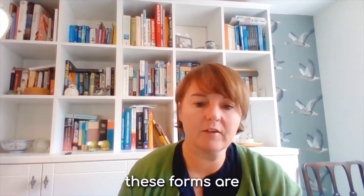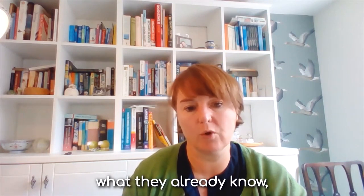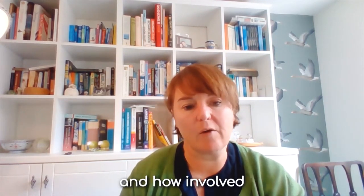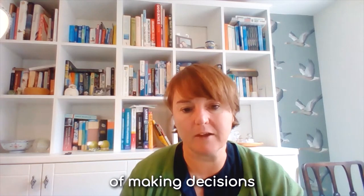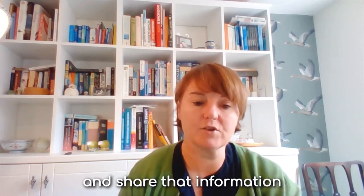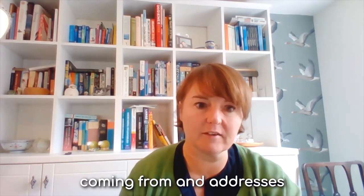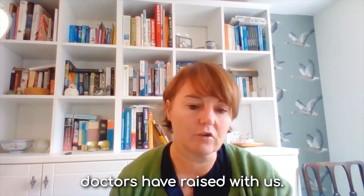And the idea behind these forms is to help patients think about and write down what they already know, what they want to know, and how involved they might want to be in terms of making decisions about their care and treatment, and share that information with the doctor so the doctor knows where the patient's coming from and addresses some of that concern that doctors have raised with us.